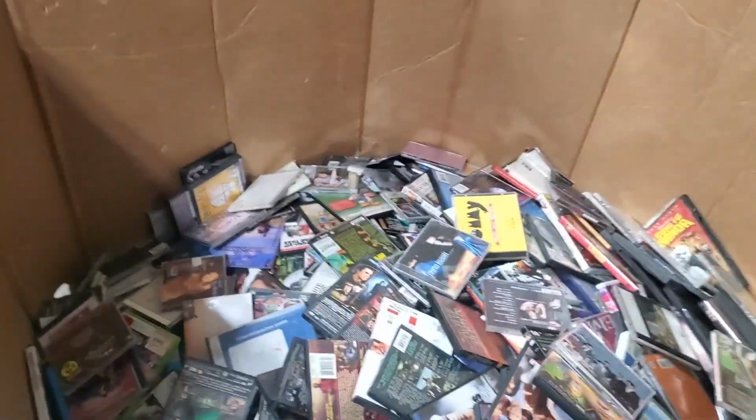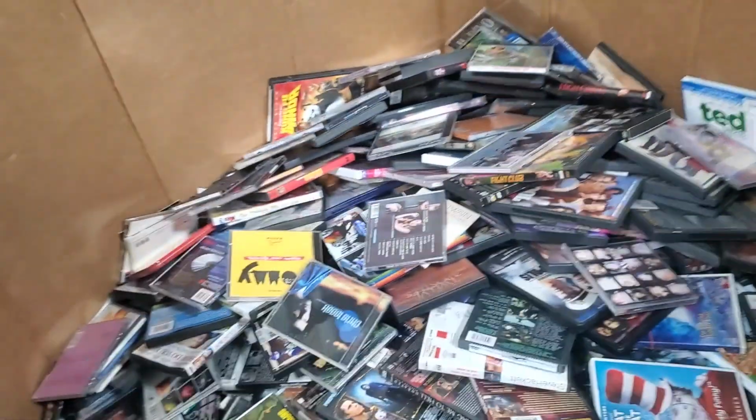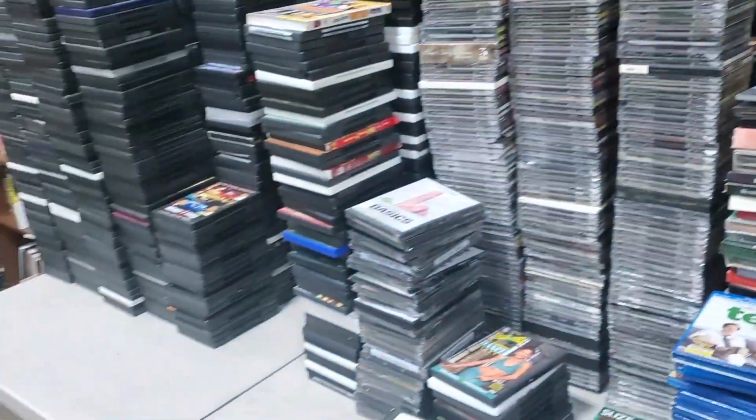Okay, guys, it's been an hour since I started. Someone came and I made a bulk buy of some DVDs and some CDs. It took about 20-25 minutes, but it's been roughly an hour, and here's where I am. So I am about halfway, because it wasn't completely full. The Gaylord wasn't completely like bulging full. And here's what I have over here.